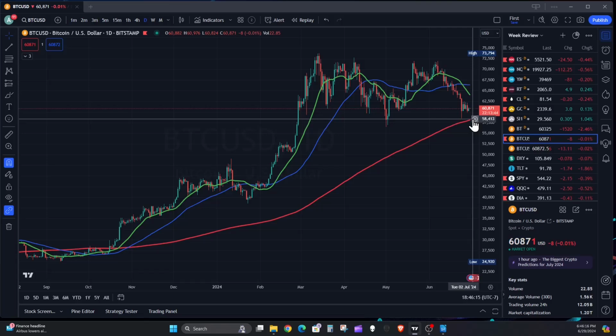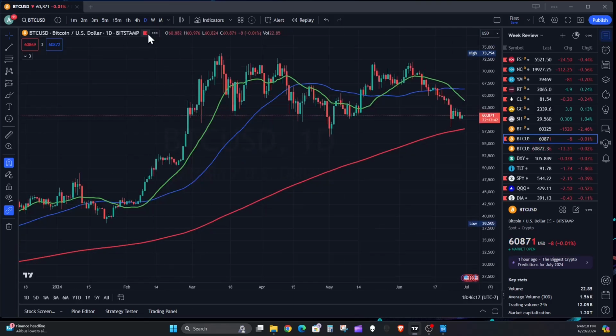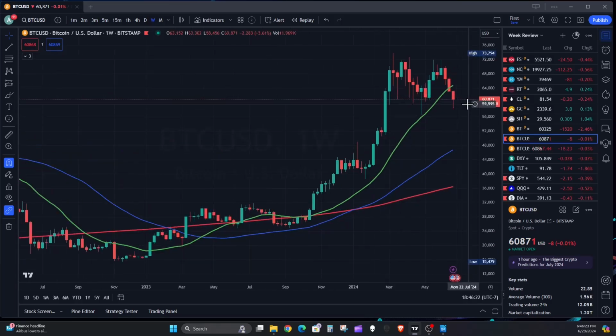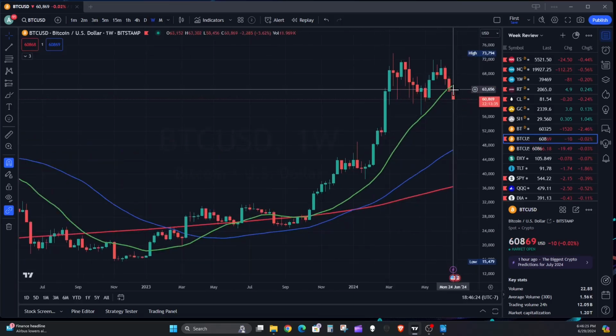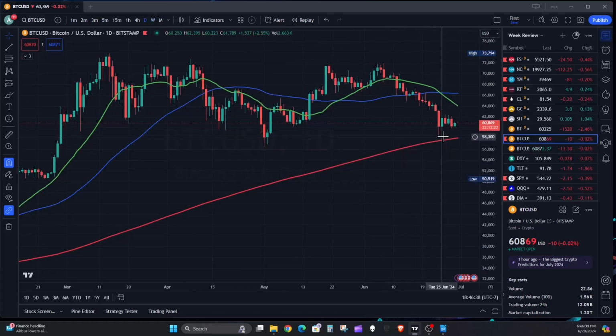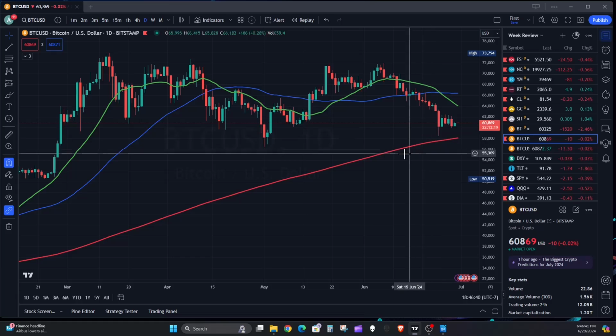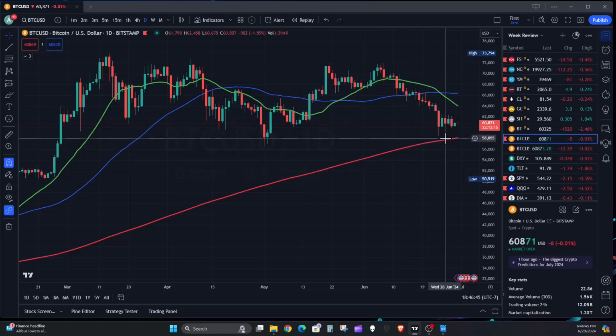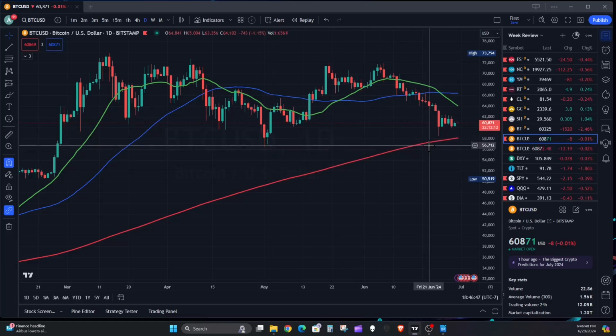off the 200. But last week, as you remember, I called for the move down. And we did get this move down, okay? And I think I said 58,000 was the target. So we almost hit it, 58.5, because the 200-day moving average was the target. So we almost did reach that.